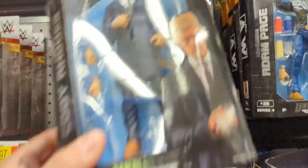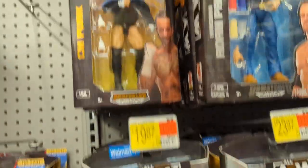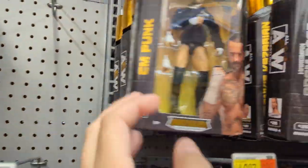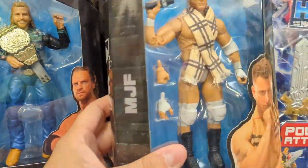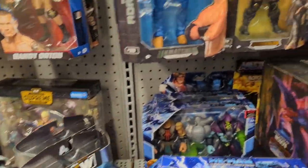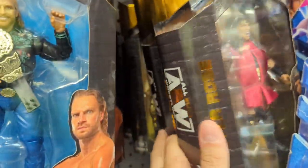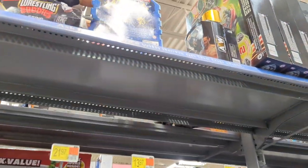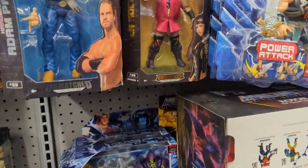This is cool, Cody Rhodes. CM Punk, CM Punk, CM Punk. Wow, look at all those CM Punks. MJF, is this a new MJF? I'm pretty sure, yeah it is. Hangman, Hangman, Hangman, yeah. Another CM Punk. And that's it. And then there's CM Punk up there. Damn, they have a ton of CM Punks. Couldn't find those anywhere where I live.